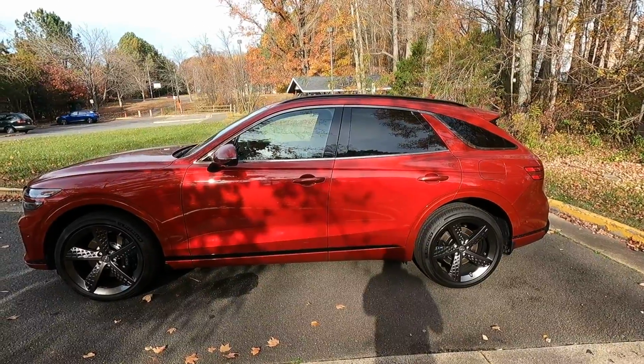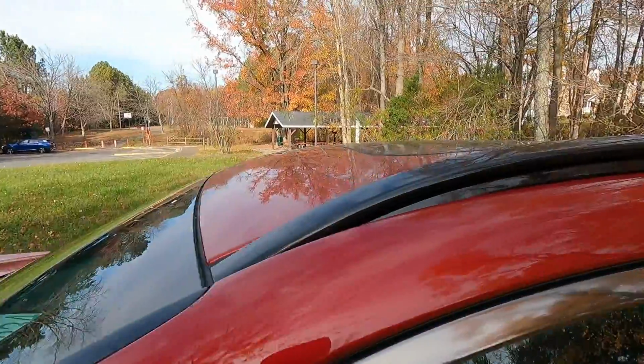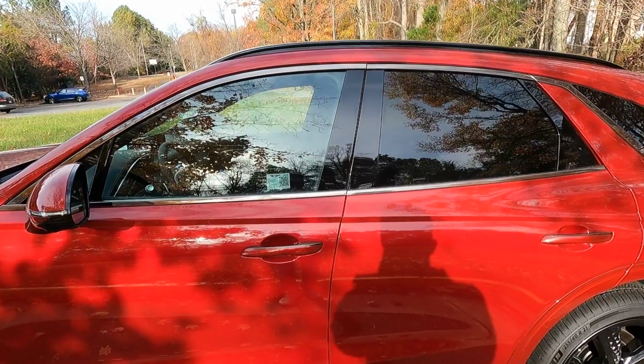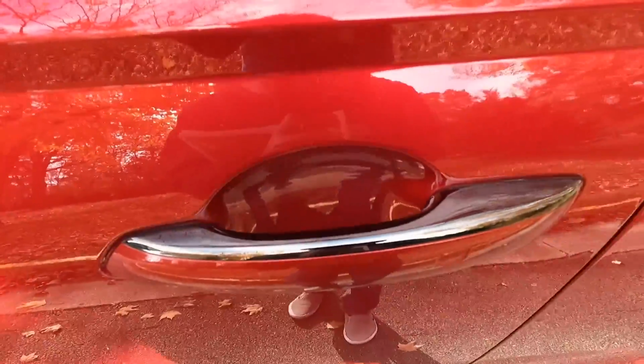But anyways, taking a step back, I'm going to give you a side profile shot of what this thing looks like. So you may be able to tell at the top of the roof line, you get these gloss black roof rails. And then coming down just a little bit, you get that dark chrome window trim, and then you get body color door handles with keyless access. But at the top of your door handles, you get that dark chrome accenting.